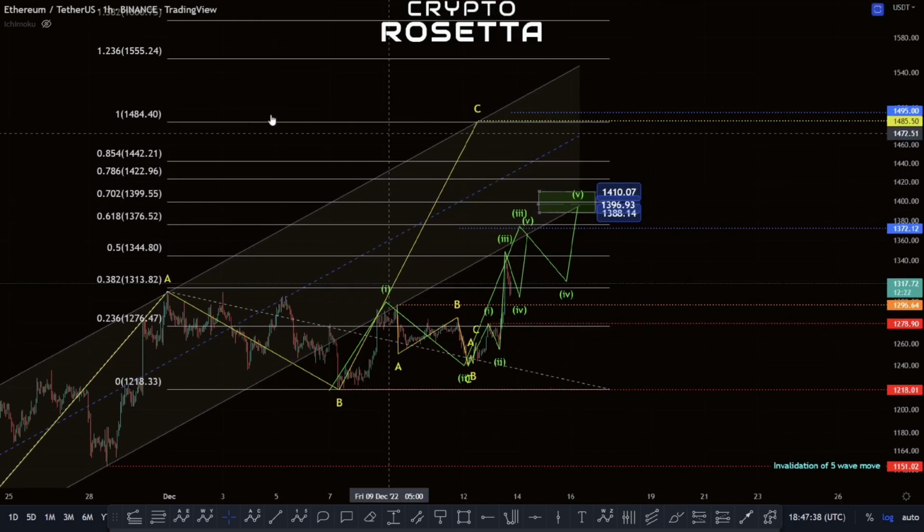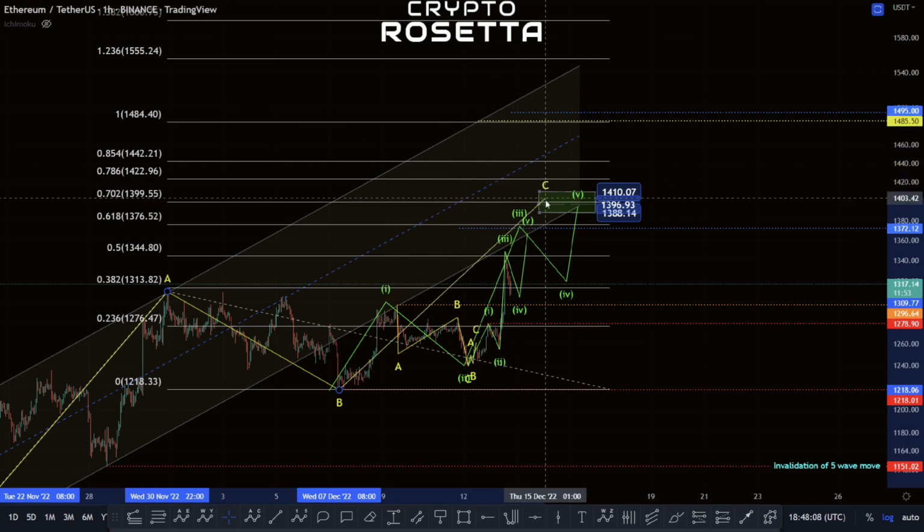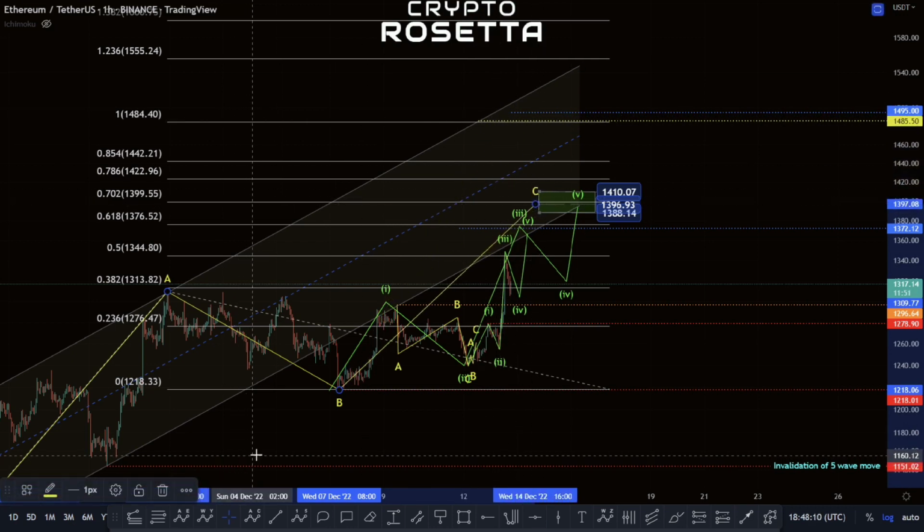The 1-to-1 of this currently sits at this 1484.40, and we can see here that if we develop this as a bigger 5-wave move to the upside and potentially look to retest this channel line, basically what we could be looking at is reaching the minimum requirement, which is this 1376. Reaching this minimum requirement would potentially mean that this could be a completed correction, and instead of the C wave being all the way up here, it could complete short within this zone.